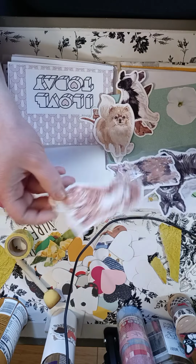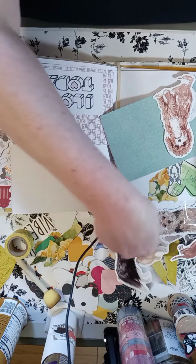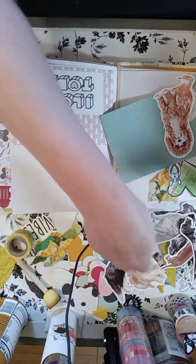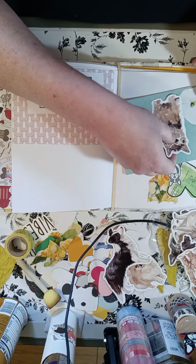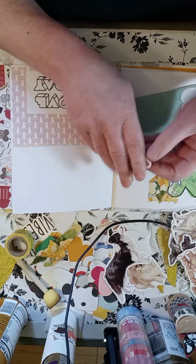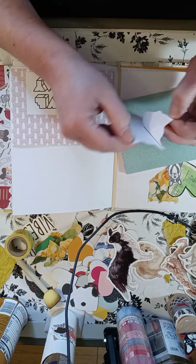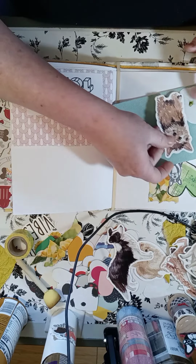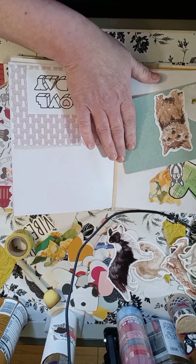Oh, there's some cute dogs in here. We need one small enough that it'll fit on here though. Maybe we'll use this little Yorkie if I can get her out. Is this a die cut or a sticker? I don't even know. I ripped the package. Guess we'll find, oh, it's a sticker. Okay, so that's cool. And I don't even have to use glue. There we go. So we've got a flower and a dog here.